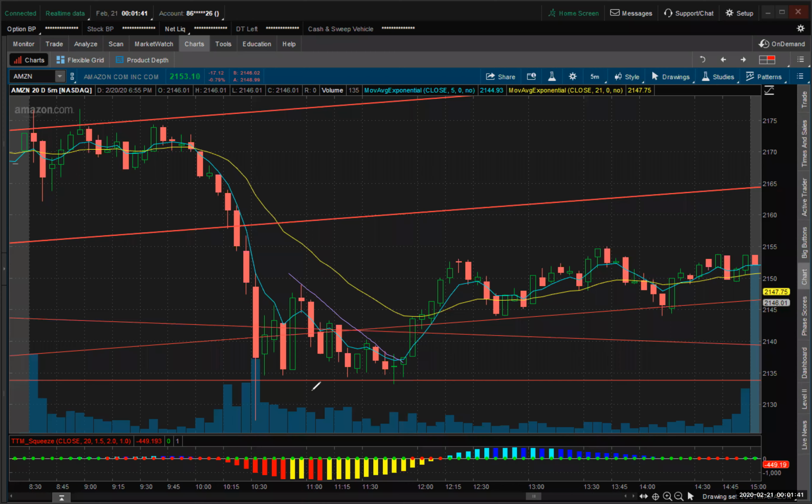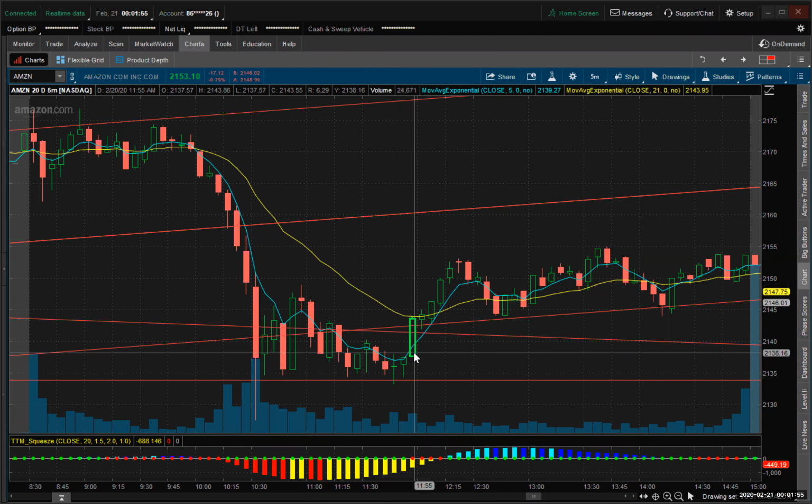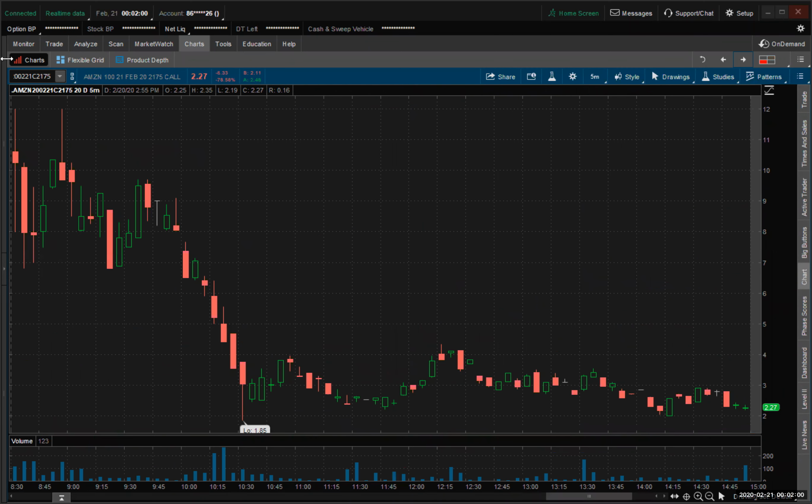Look at this triangle. Look at that. If I could draw straight, we'll just use the red line. Look at that. And then it pops and runs. But even this move, okay, that move. So the high wave candle and then inside candle, even better. If you got into a call at 11:55, that was right here. You could really get in on this candle or after this candle and just be like, okay, it should move up.